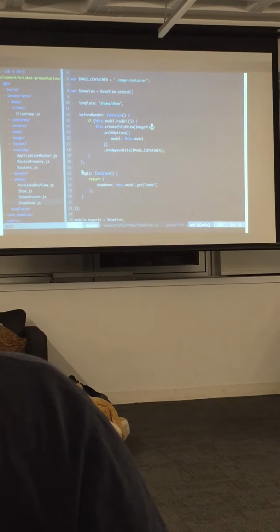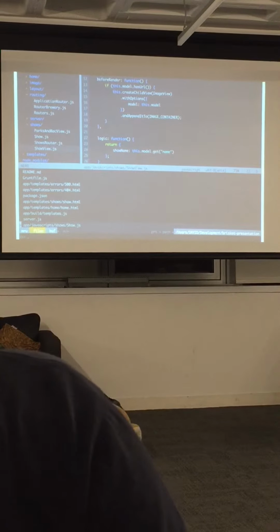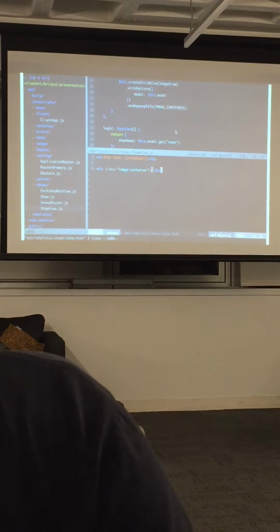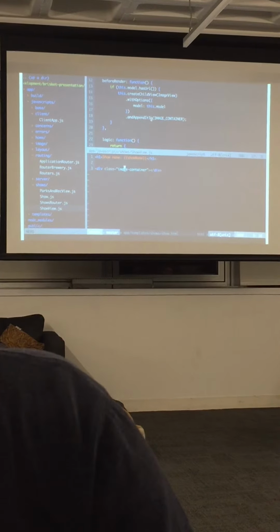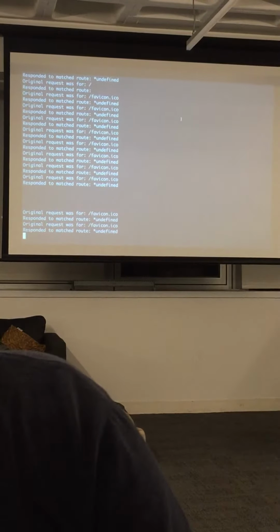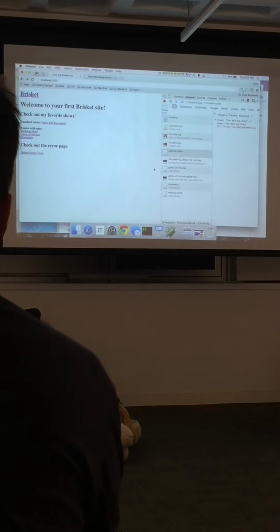And all it's going to do in the application logic is it's going to pass in the show name and display it. And in this example, I'm using Hogan, which is mustache templates. So if I go to show.html, all that has is show name, and then it has an image container, and whether or not I have an image, it's going to render into that image container. So all this code is pretty simple. And I have it on the client and the server.